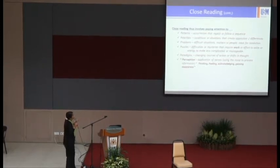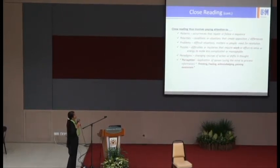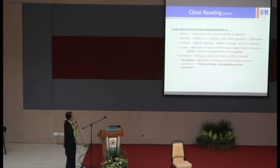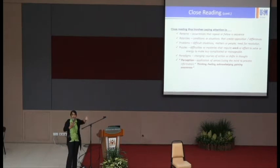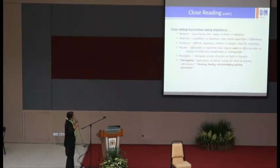Puzzles: difficulties or mysteries that require work or effort to solve, or energy to make less complicated or manageable. So sometimes, remember, articles fit like a puzzle. As I mentioned just now, a thesis statement, main idea, so there is a flow there. Paradigms: changing courses of action or shifts in thought.